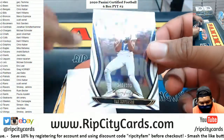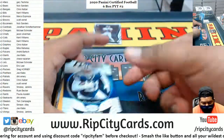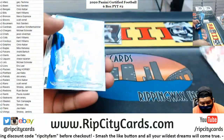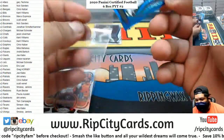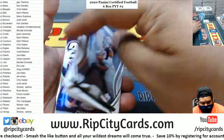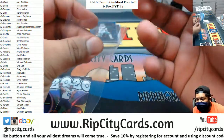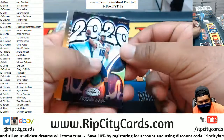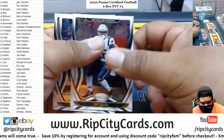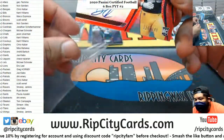Alrighty. We've got Van Jefferson, rookie to $3.99 Rams. We got Zeke Elliott, 75 Cowboys. We got Cortland Sutton, to 149 Relic Broncos. Jordan Love, Packers 2020 insert. Got A.J. Dillon to 249 RPA for the Packers.